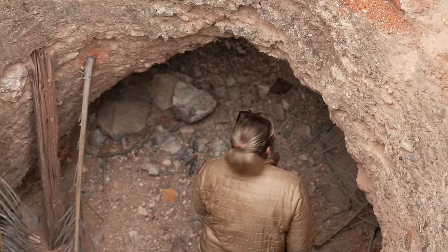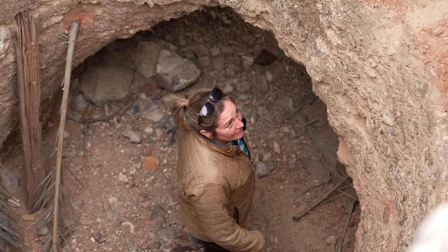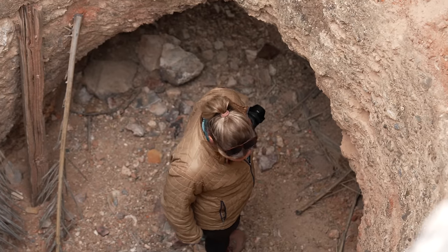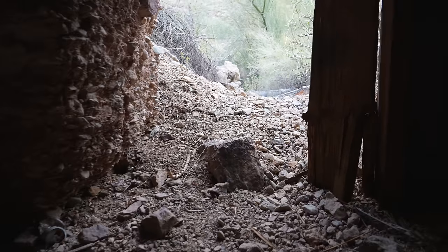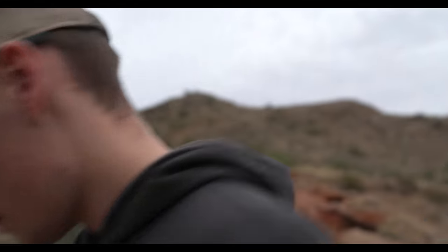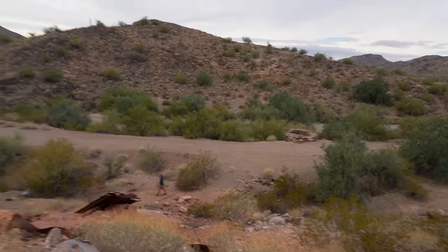I can't figure this one out. I wonder if it had like a roof on it. I don't know. So even here, this was probably all a structure.